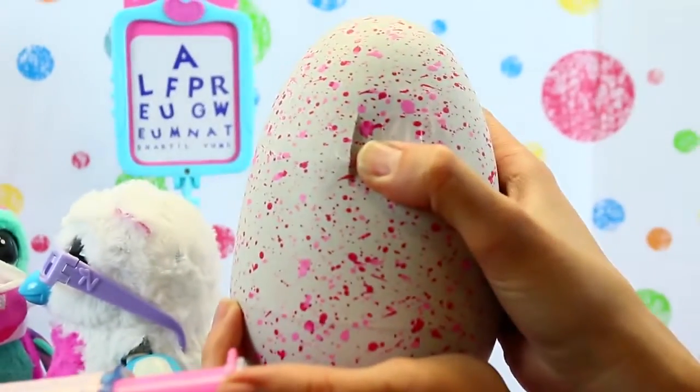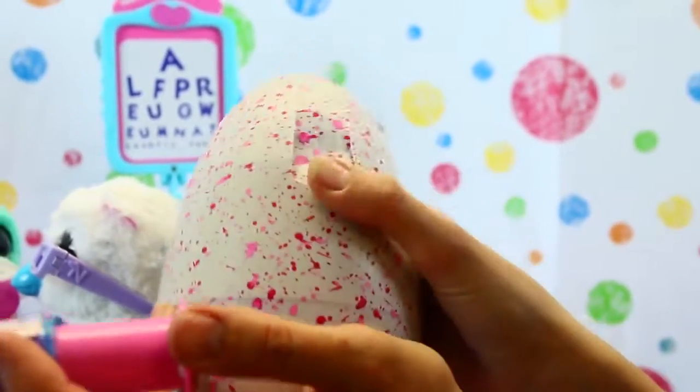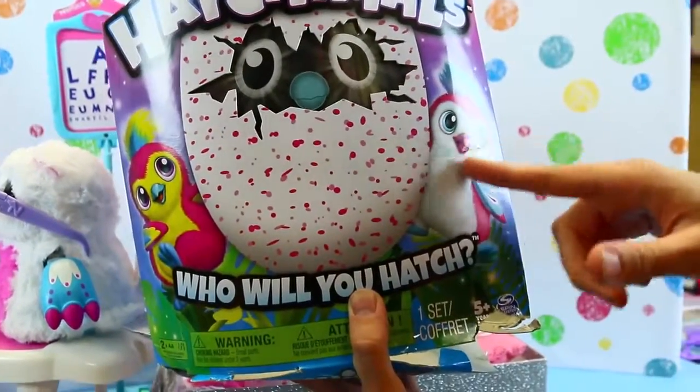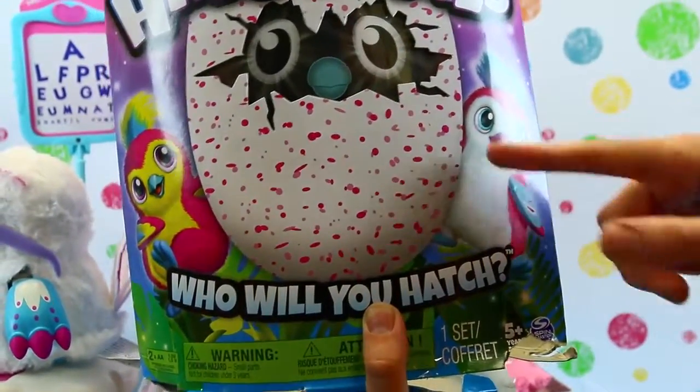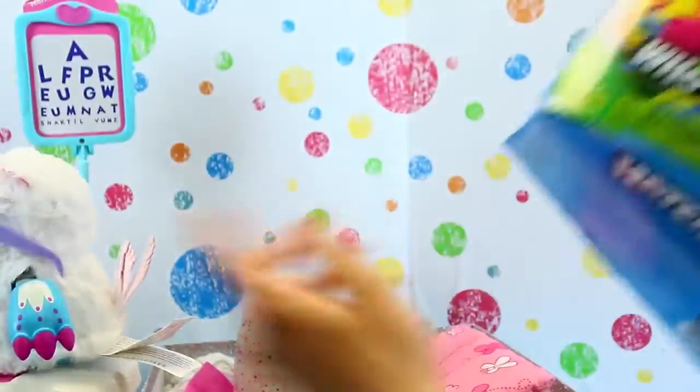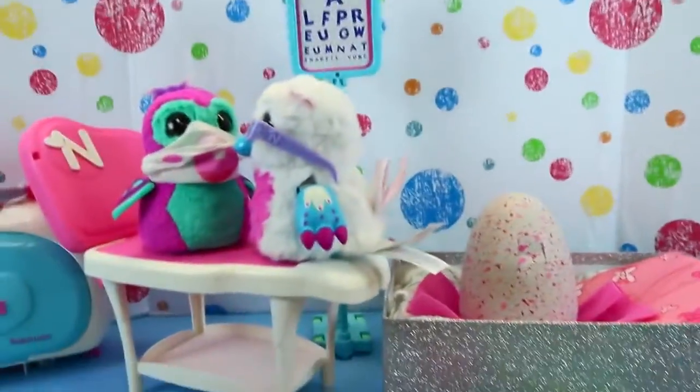I saw a pink nose. Wait, what color are we? Okay, so we saw the nose and it's this pink one. So it's gotta be the white with the pink. Probably. We keep getting the ones that we don't want. Well, this one I like though. Yeah, it's still all cute.